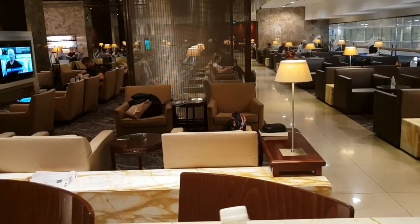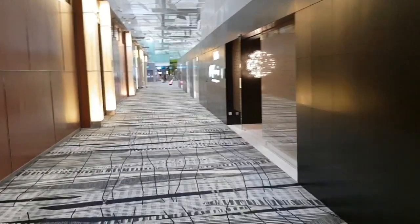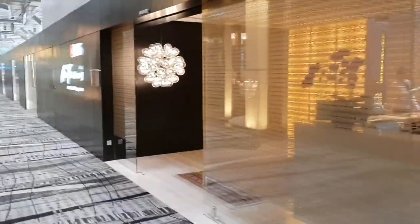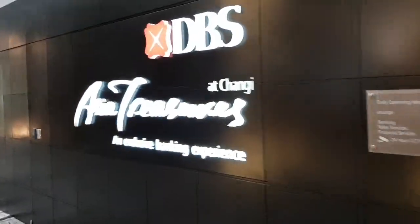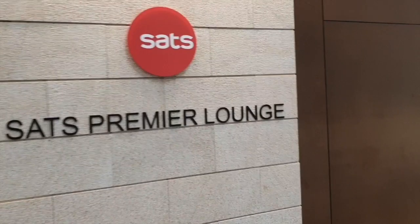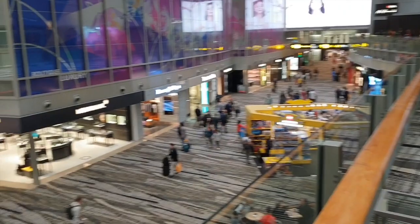And then that's walking through what I like to call the mezzanine of lounges, or as my friend calls it, the boulevard of lounges. This is the level just up from Terminal 3 where the main shopping area is, and there is an array of lounges. There's Sats Premier, there's DTS. Just having a look over the balcony here. You can see all the shopping areas.